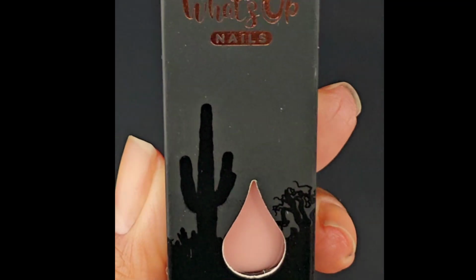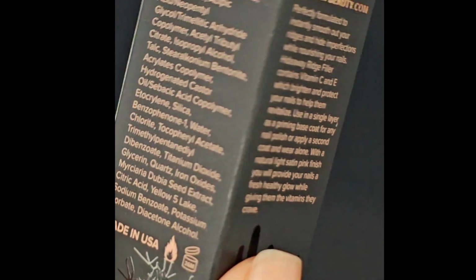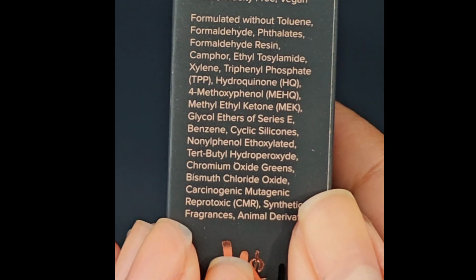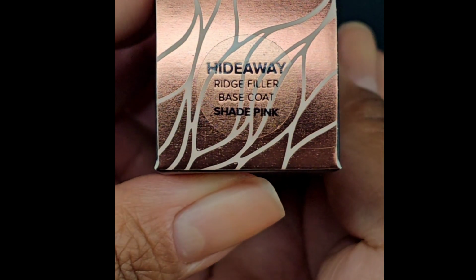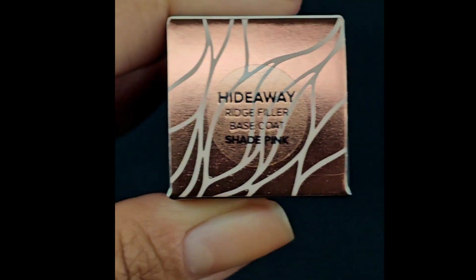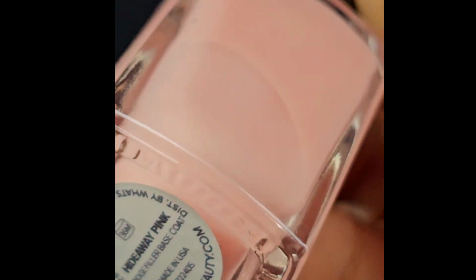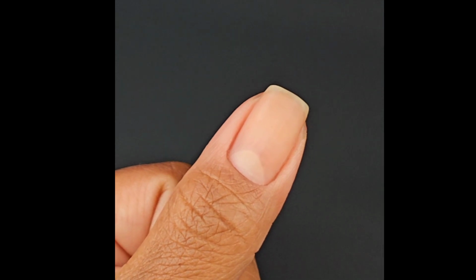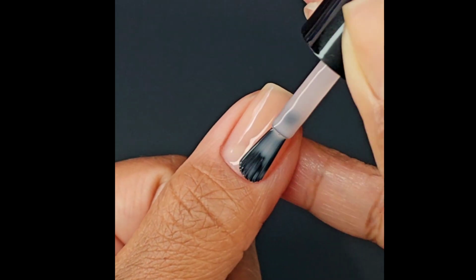So, first up in our showcase is going to be the most important part of any manicure. That's your base coat. And for people with ridges like me and minor imperfections, the Hideaway Ridge Filler base coat is perfect, and it's in the shade Pink. I particularly am excited because I see a lot of brands embracing offering ridge filler base coats, and I cannot tell you all how happy that makes me as somebody who really needs it.